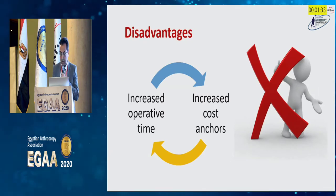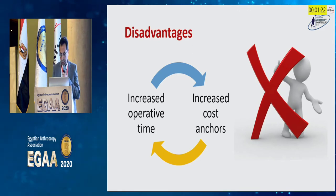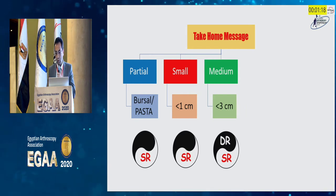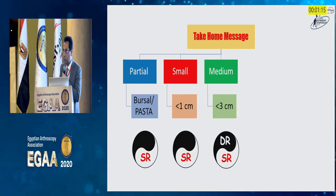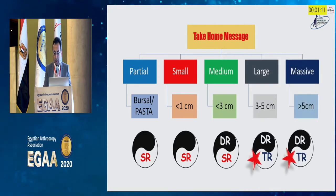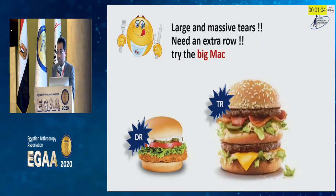The disadvantages, yes, are the increased cost from the number of anchors, but you have to do what is best for the patients, not what is best in your hands, and a little bit increased operative time. So my take-home message: with partial or small or medium cuff tears, you have the option to do single or double row, but I think with larger massive tears, a double row or nowadays triple or star repair may be the option. As I usually say, large and massive tears may need an extra row.